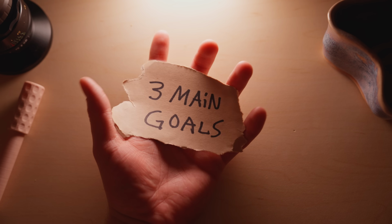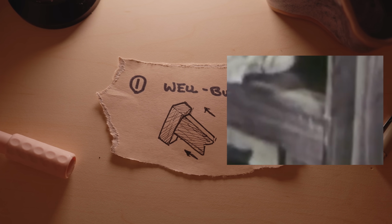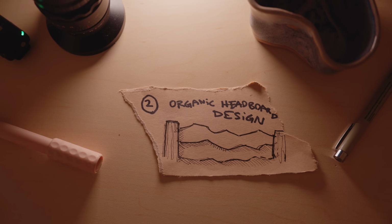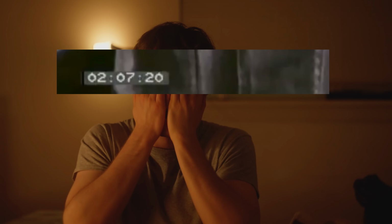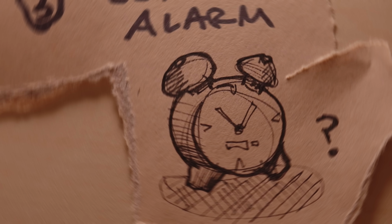I have three main goals for this bed design. One, I want it to be extremely well built and sturdy, so it'll last me for many years, with precision in how the pieces are joined together. Two, I want the headboard to be visually inspired by nature. Why, you ask? Because I want to, and because I'm tired of seeing furniture that only has right angles. Angles other than 90 degrees. And finally, I want this bed to wake me up in a more peaceful manner than my alarm clock, which we'll get to later.